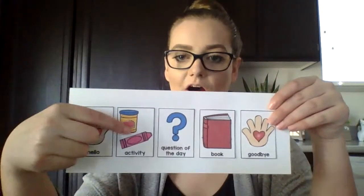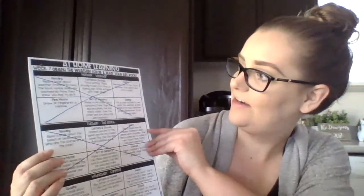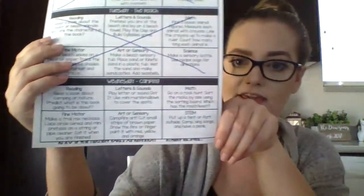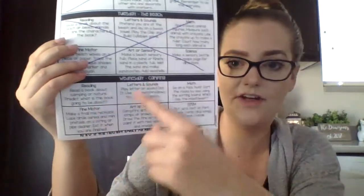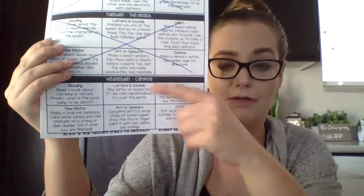Okay, so we're going to look at our activities for today. Our theme in our at-home learning packet on week 7, down at the bottom, is the camping theme. We have 6 different activity choices centered around camping and what we might see when we're camping. One activity is to read a story.